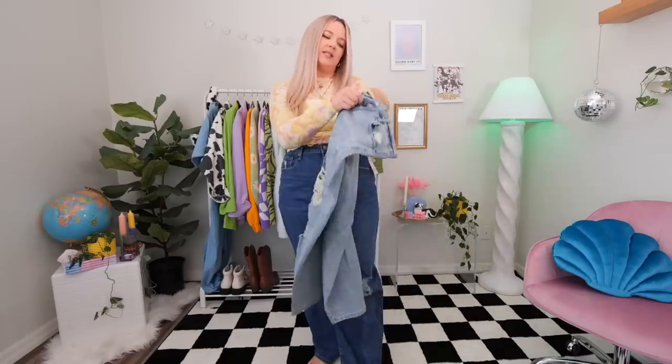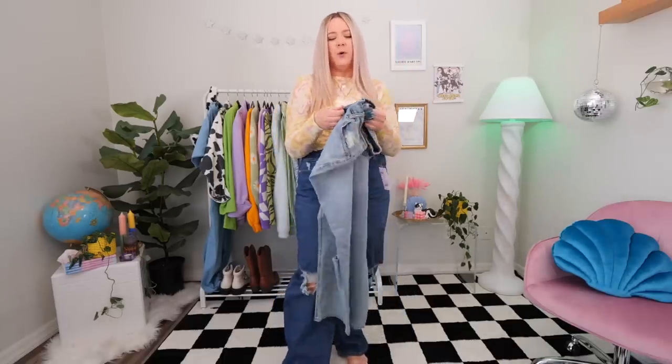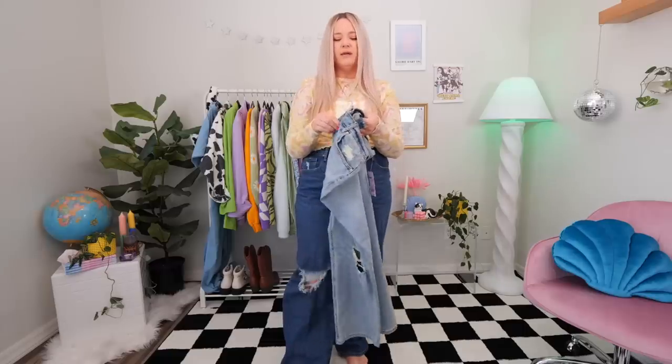This baggy pair that I'm wearing is a zipper fly, but I noticed that this one is a button fly. I always find it so interesting. Why are they different? For what reason? Is it just aesthetics? Because this one's covered up. I don't know what the actual reason is and why they switch it up.